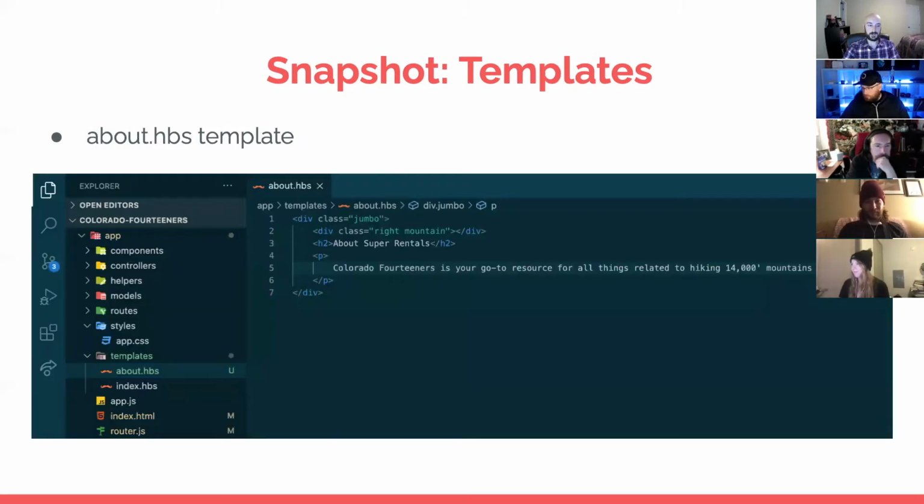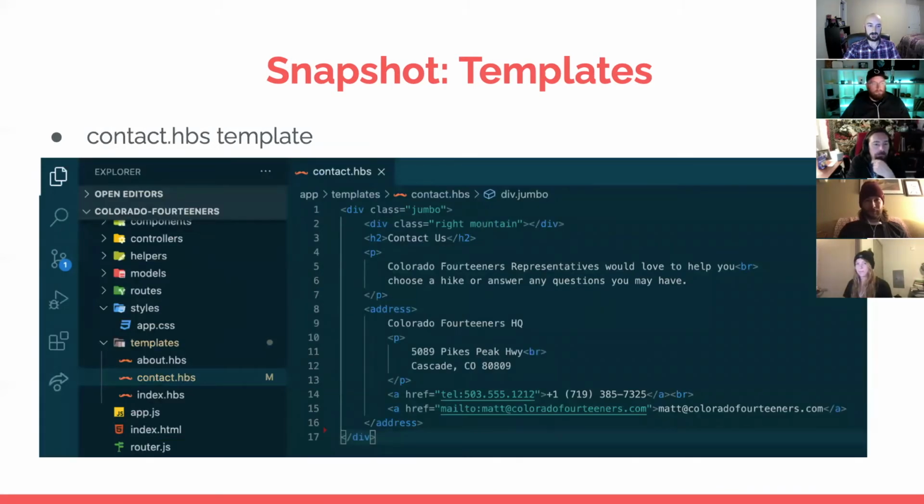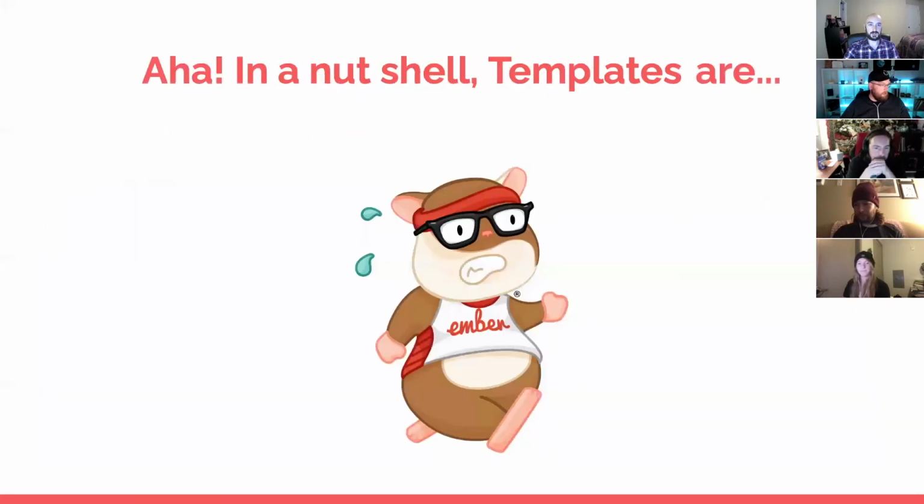Next up, we're going to generate another template, another page. This is going to be the about.hbs. This one is very similar to the index, and it's going to look like this. We've got our about page. And third, we're going to generate a contact.hbs. In here, we've got a little bit more. We've got an address, a phone number, and my new email address at this Colorado 14ers organization. So here we go. This is what we're going to work with. Templates are pages, pretty straightforward.